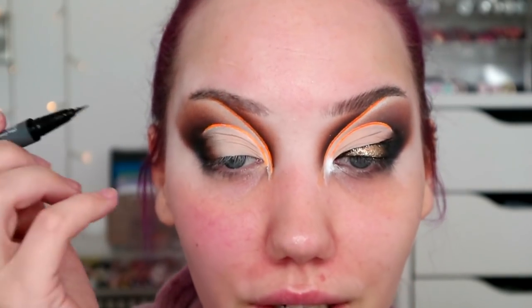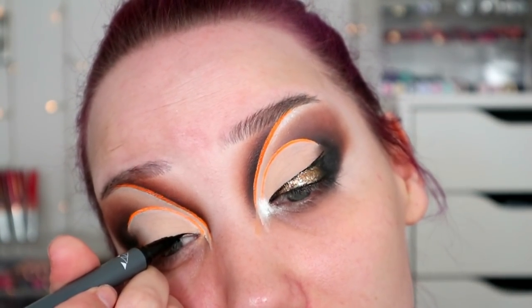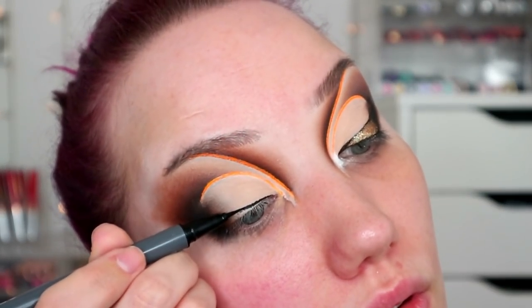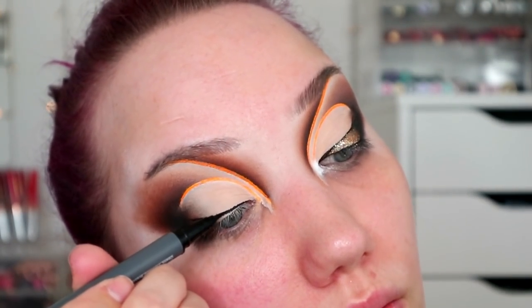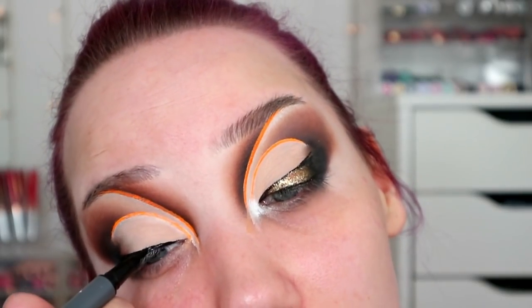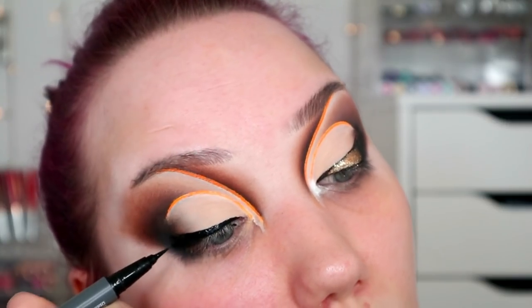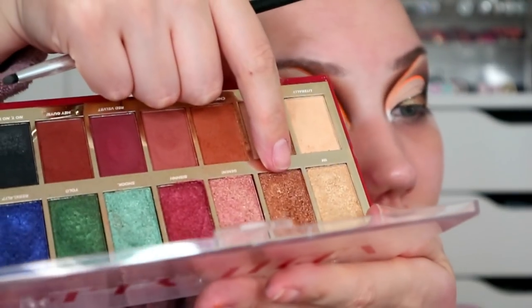My beloved Ofra liner. As you can see on the other side, I'm just gonna do a thick angled upwards line. It's just my kind of style. If I could urge you to spend £14, it would be on this liner. It's just so good.